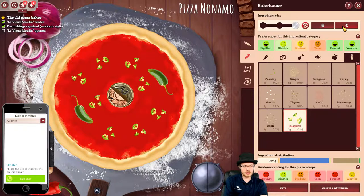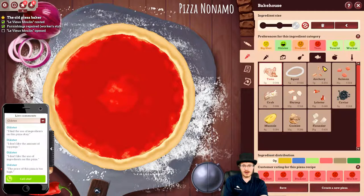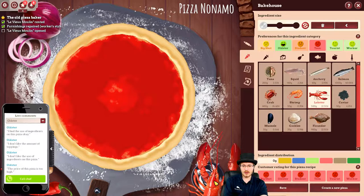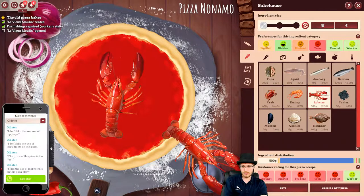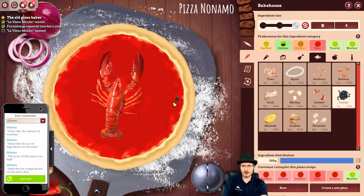Instead of jalapenos, lobster caviar and oregano. Ah, see, the problem with that though is lobster's expensive. Oh, lobster caviar. Lobster can be eaten some caviar.